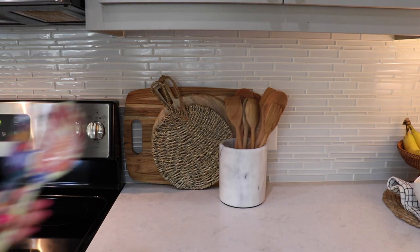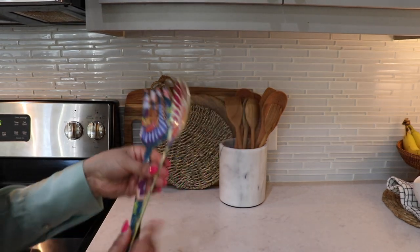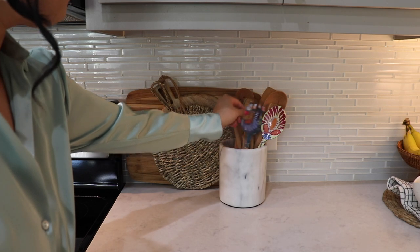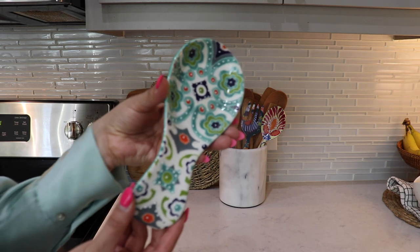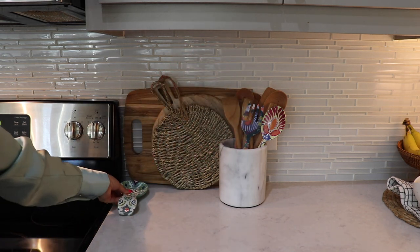And then I'm also adding these spoons, which look like something you would find at Anthropologie, but I got them from Home Goods. And then this spoon rest actually is from Anthropologie a few years ago.